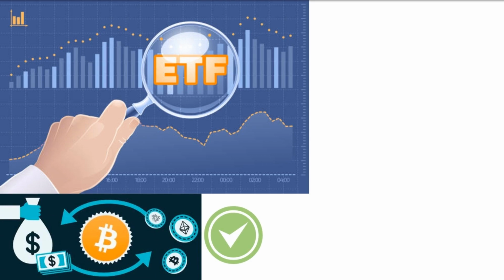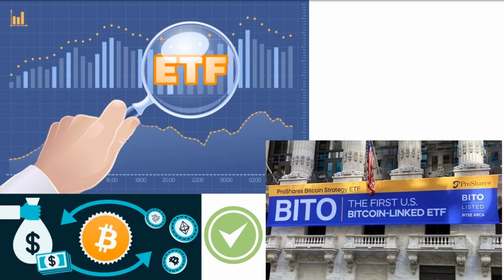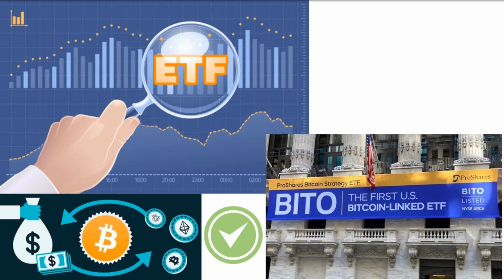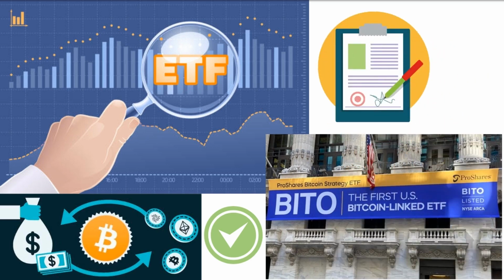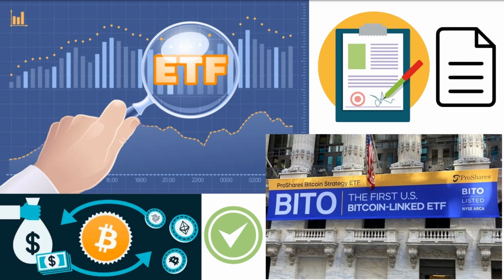The first so-called Bitcoin ETF, the ProShares Bitcoin Strategy ETF (BITO), launched in October 2021. However, this ETF doesn't invest directly in the asset, but in Bitcoin futures contracts as an alternative. It's just a piece of paper like a share.